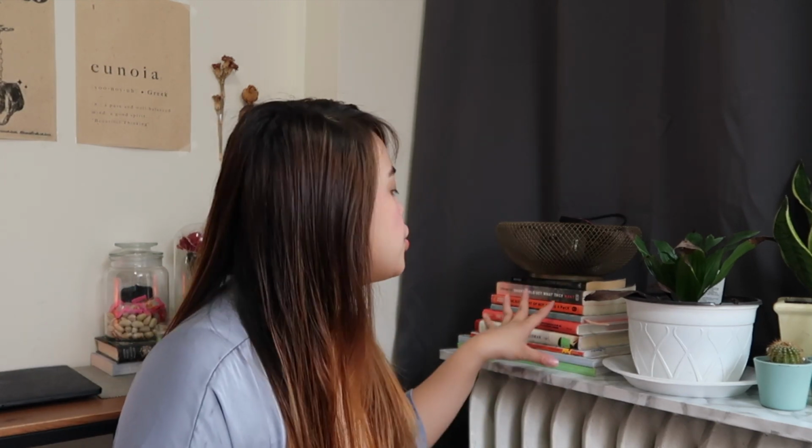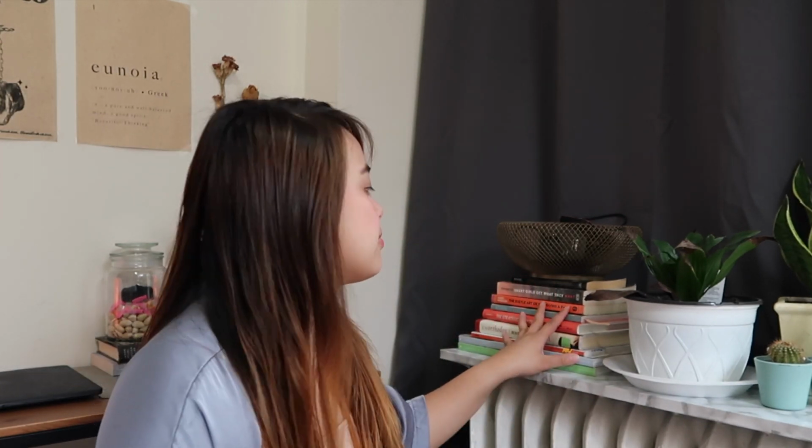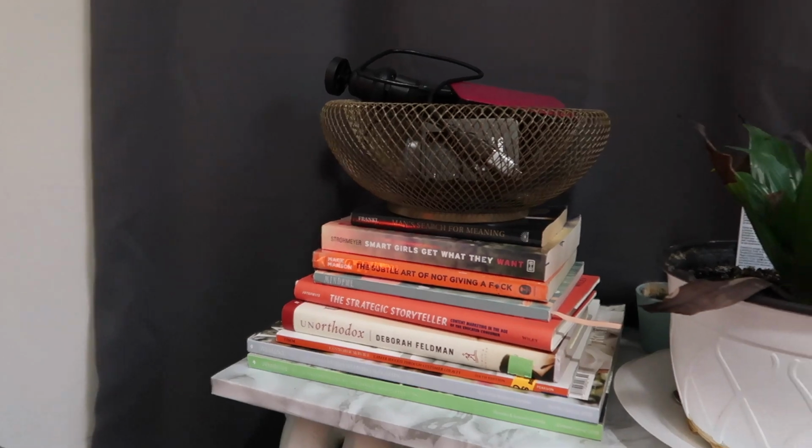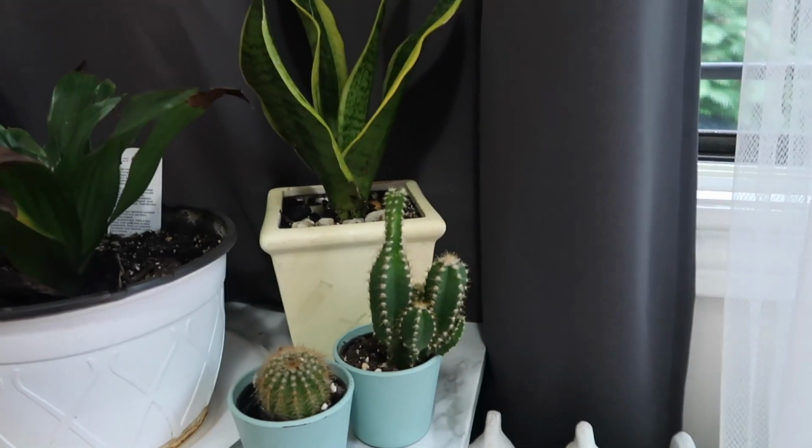So right here on this side are my books and magazines. This is just a few of some of the books that I have. I tucked it away in the boxes because it's a lot already. So these are the books that I am currently reading and should read but haven't gotten into yet. And these are the plants that I have as well.